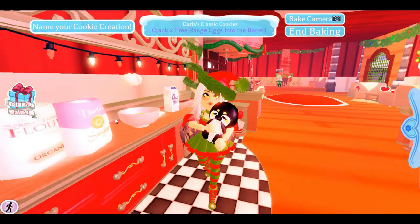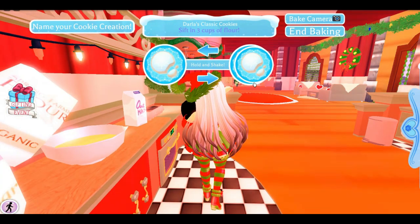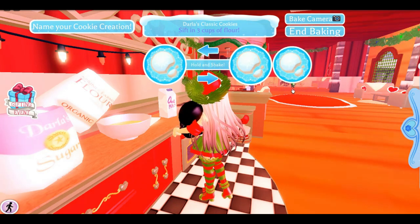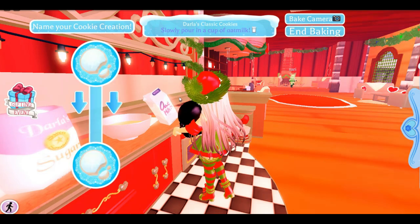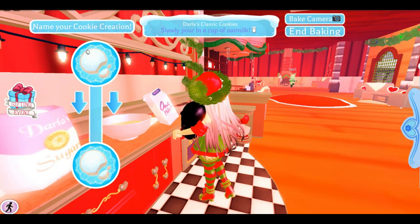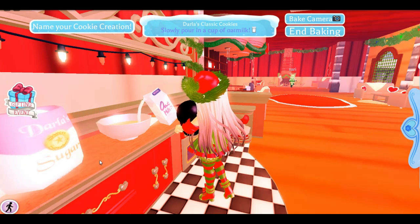And white egg, now oat milk. No, flour, flour. We have to sift in 3 cups of flour. I'm teaching you all how to do this, so then you can all do it. How to make the best cupcakes. I wonder how it will look, because over here it looks so good. And oh my gosh, slowly pour it in. Okay, there we go.